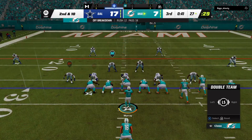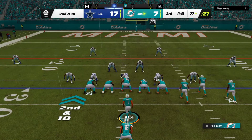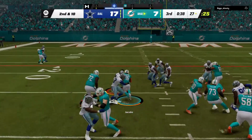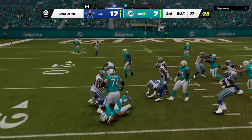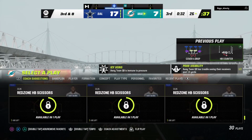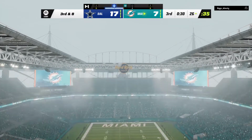Third quarter from Miami. This is 2nd and 10. Counter play with Jacobs. And he'll take this down just shy of the 25-yard line. They do get a couple, but they'll be left staring at a 3rd and 8 coming up.